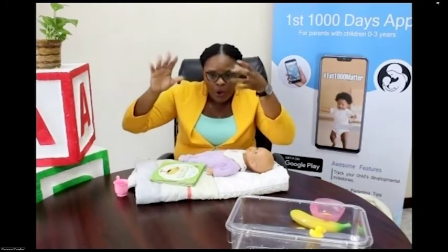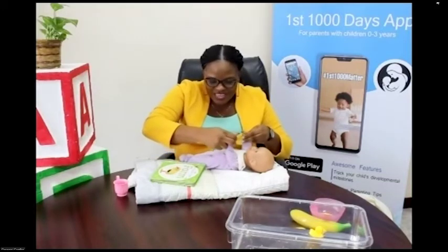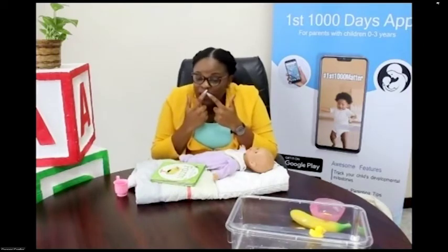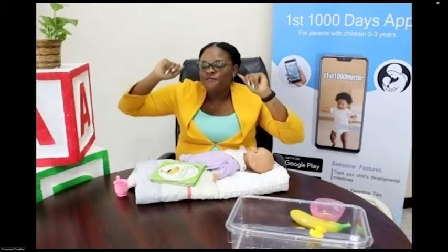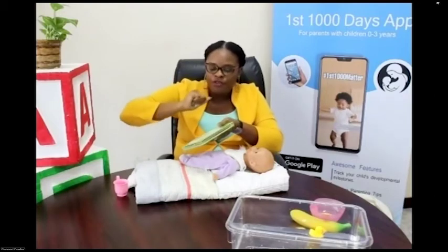What do we use to feel? Our hands. Yes, Hannah, we use our hands to feel. We use our eyes to see. We use our nose to smell. We use our tongue to taste. We use our ears to hear. We use our hands to feel. Very good. So we're going to touch it and we're going to feel it.